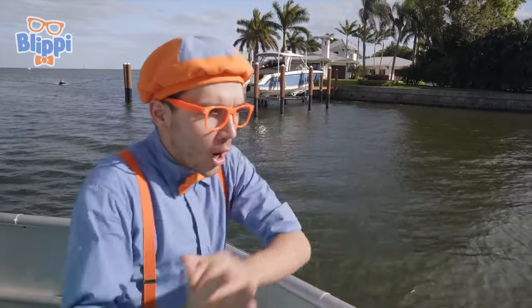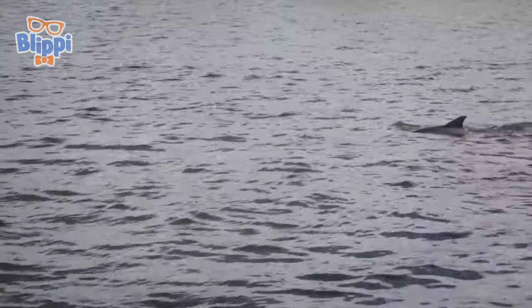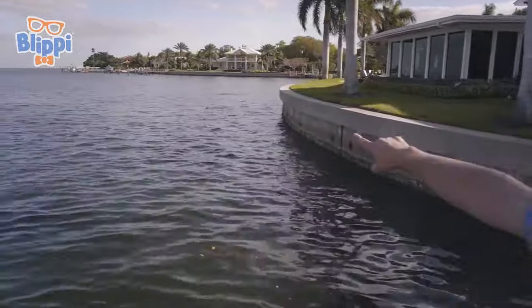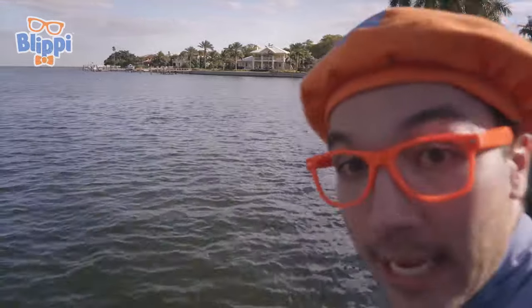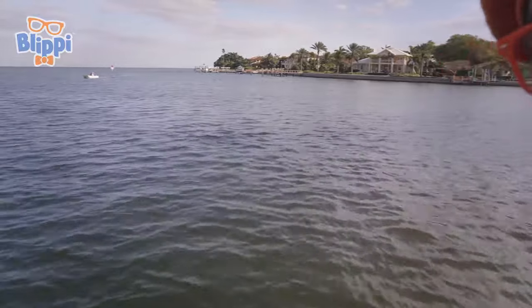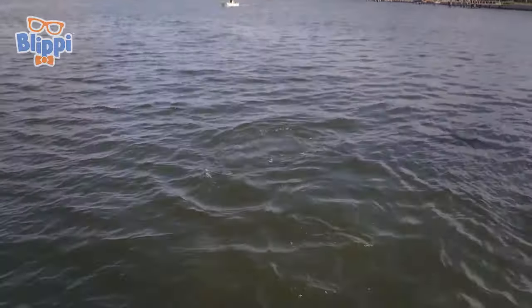Whoa, we drove the boat all over the ocean. We finally found some dolphins. Yeah, let's look. Let's see if we can spot them. Whoa, do you see the dolphin? We see the dolphins! Look, it looks like they're friends! Hello, dolphins! Whoa, this is so cool! Whoa, look, they're so close! Hello, they're swimming under the boat!